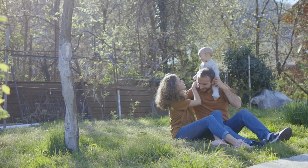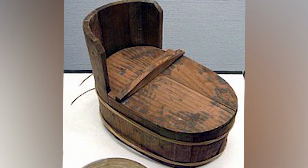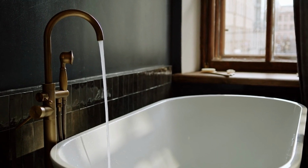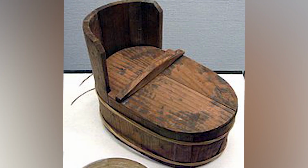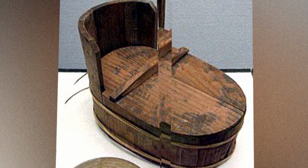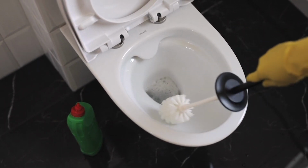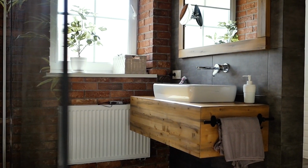Now, let's talk about the elephant in the room. Or should we say, the chamber pot in the corner. That's right, indoor plumbing was still a far-off dream for most Americans in the 1700s. Instead, families used chamber pots, which were essentially buckets that everyone used as a toilet. And here's the kicker: they weren't emptied all that often. Can you imagine the smell? It's enough to make you grateful for even the most basic bathroom.